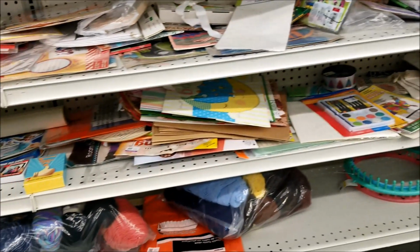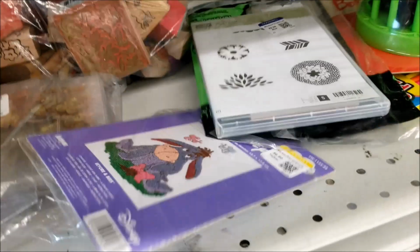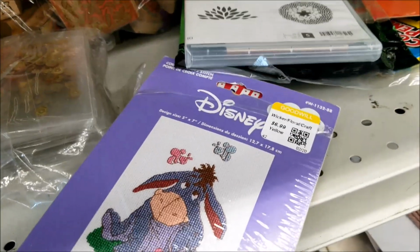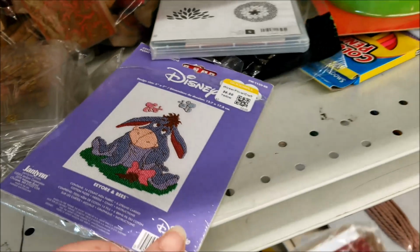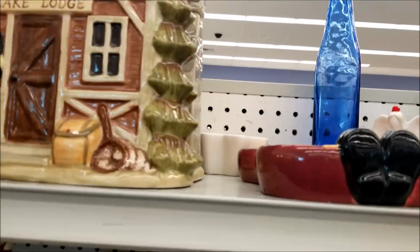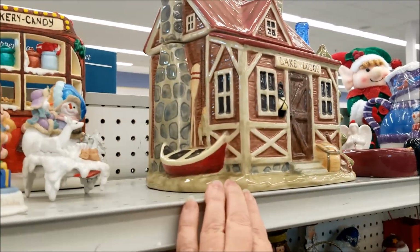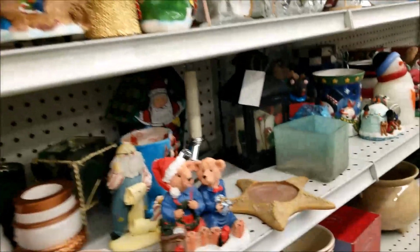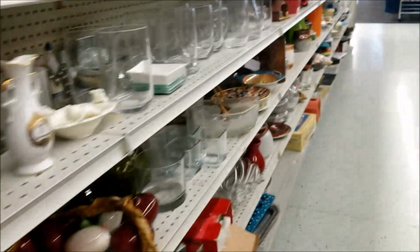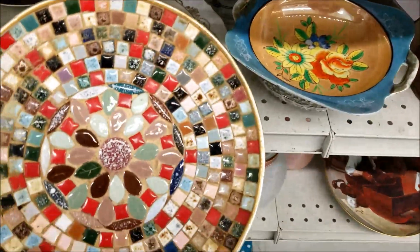And once you find that many kits, double back down the aisle, look to see what is hiding in the party supplies and stationery. Yep, there's Disney's Eeyore. I see that same kit fairly frequently, so it must have been a popular one. But at the same time, that's an awful lot of Eeyore kits that weren't stitched and got donated to the thrift store instead. I like this cookie jar, the trees and the canoe and the chimney. If I had a cookie jar, that would be the sort of cookie jar I would have.